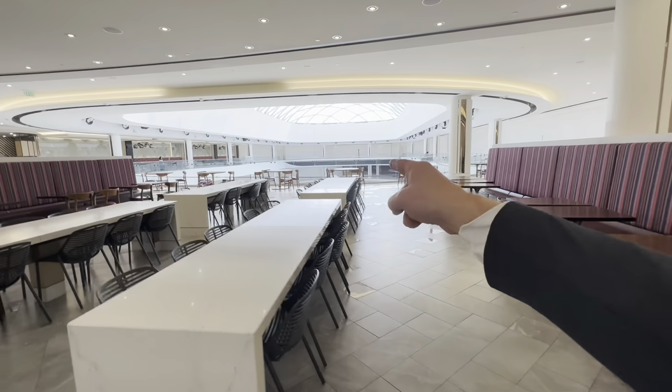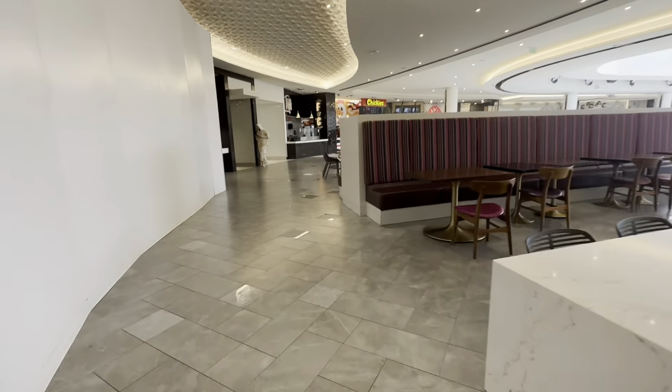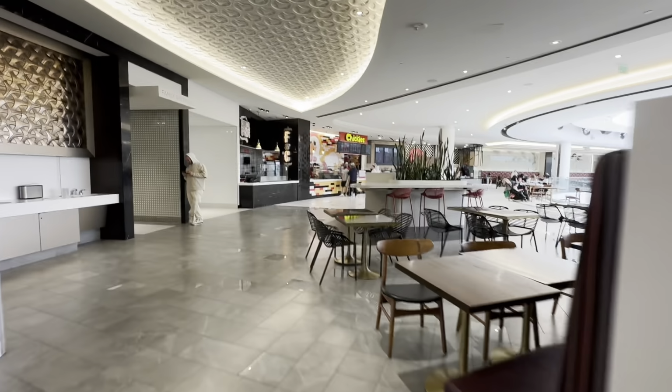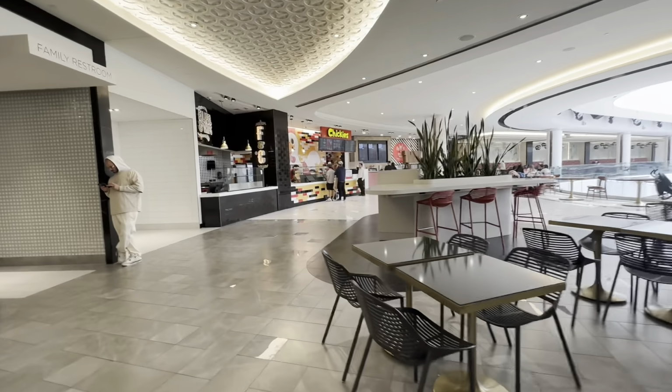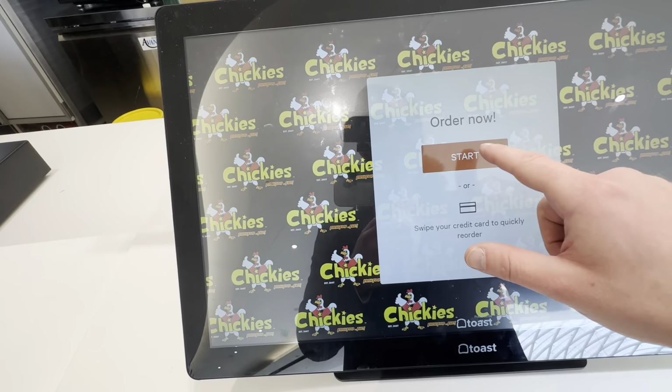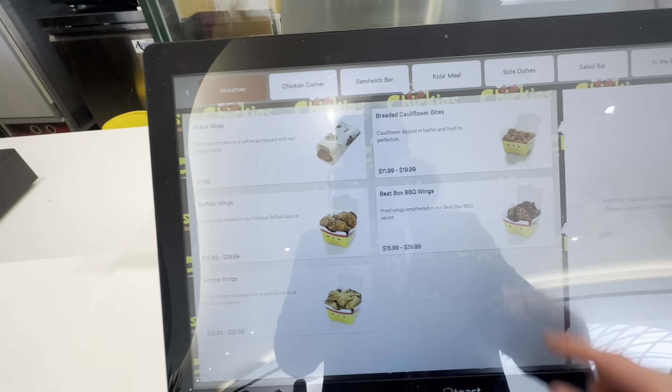And the ice skating rink is right over there. Well, let's order something real quick and continue on with our tour. Just gonna order, let's see.